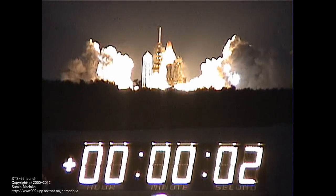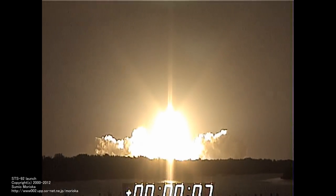T-minus 15 seconds. 12, 11, 10, 9, 8, 7. We have a go for main engine start. 4, 3, 2, 1. Booster ignition and liftoff of Discovery, making shuttle history and building our future in space.